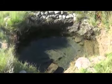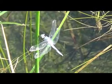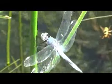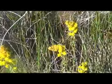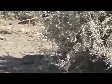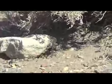Then we go to the little hot springs to try it out. A dragonfly hangs on a sedge right at water's edge. Some goldenrods wave gently in the desert breeze as we get in the pool and take a nice bath. We get back to our desert trailer house and see our little friends, the antelope ground squirrel, are still there. They would probably like a peanut quite well.